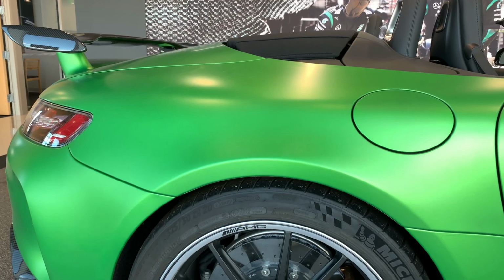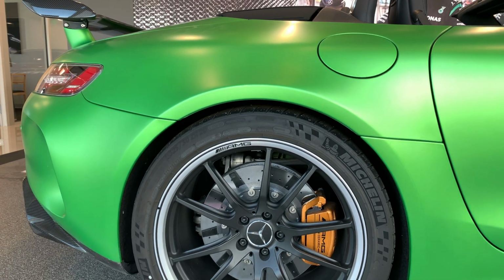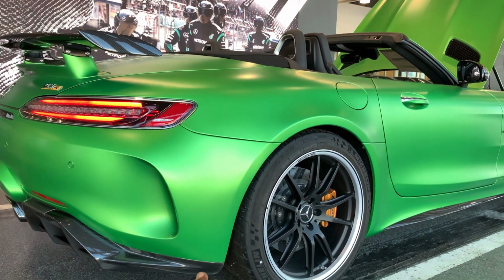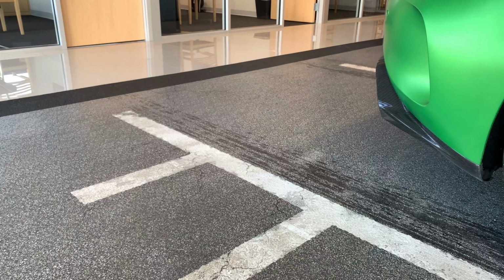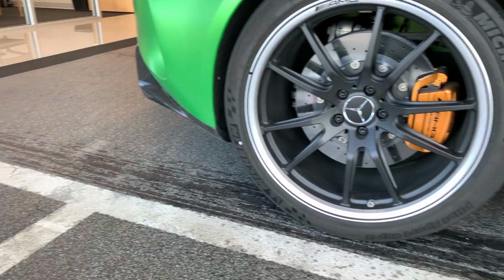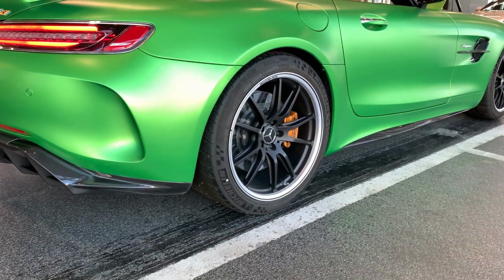Sitting on 20-inch rims. I'll go to the other side so you can really appreciate the design from this perspective. Size on these tires is 325/30 R20. These are 20-inch rims, multi-spoke rims.